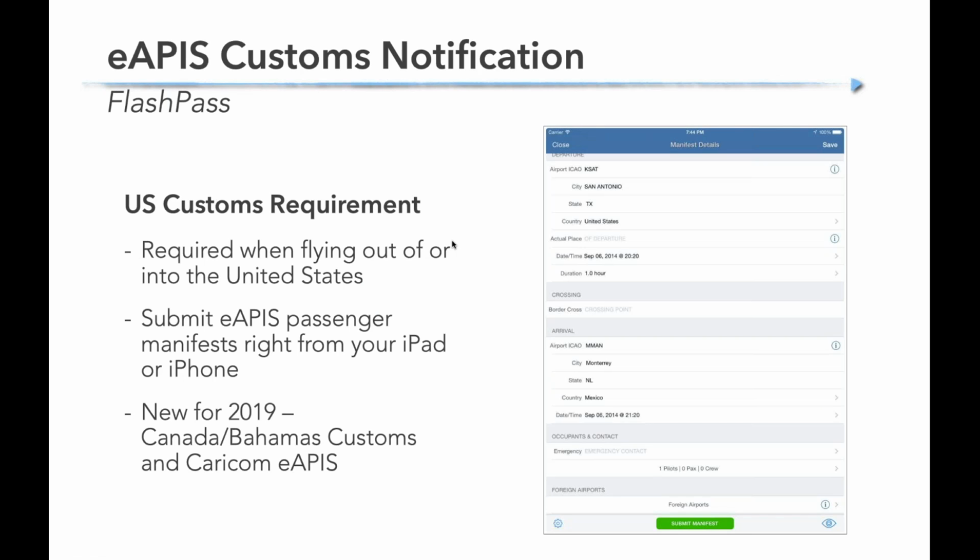Probably not doing a whole lot of this right now, but hopefully we will be again soon, which is international flying and getting back down to the Caribbean or Mexico or Canada. There is a requirement for U.S. Customs to file a passenger manifest to list out the details for every occupant of the aircraft, both entering and leaving the U.S. And that can be a rather time-consuming process if you use the U.S. Customs website. I've done it many times, and it's not the most user-friendly experience.